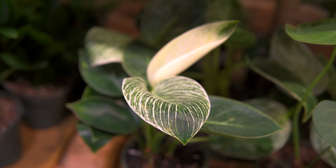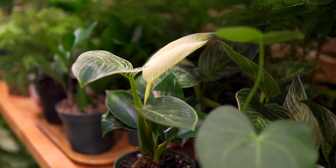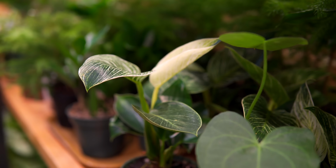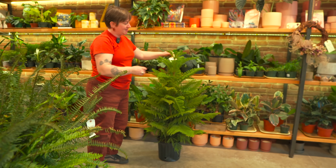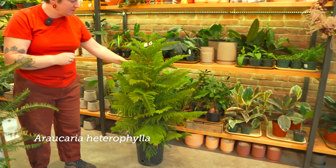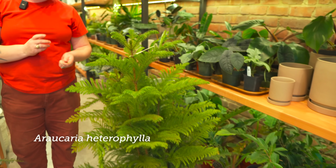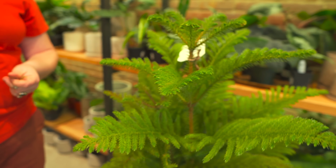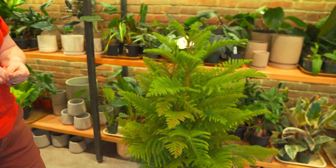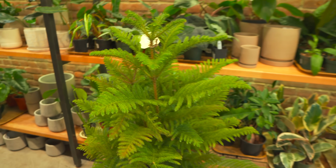Yeah, I just mentioned off camera that it feels a bit more like a green and white candy cane. Yes, definitely. How could we miss this? This is a pine from Norfolk Island, which is off the coast of New Zealand or something? Yeah, it's more of a tropical, I think it's in the Araucaria family, so it's not quite a pine.